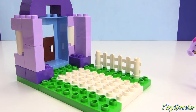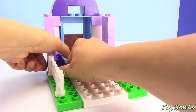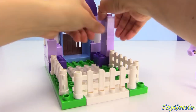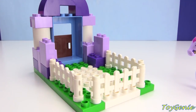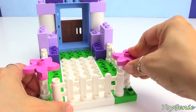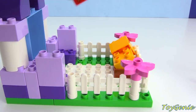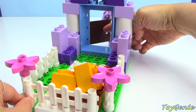We can put a fence along the side. Awesome. Now it's like he has his own little yard. And we can give him some flowers too. So cute. Now let's add the trough so he has somewhere to eat. His hay, as well as his carrot. His carrot treats. So Minimus can get into his stable.